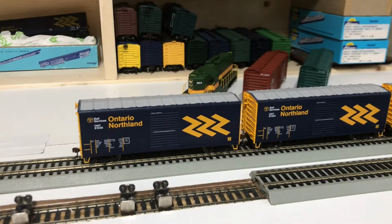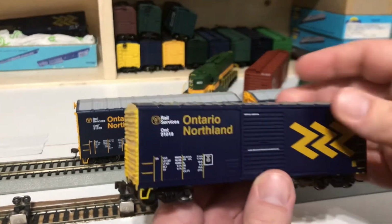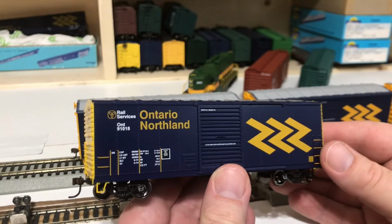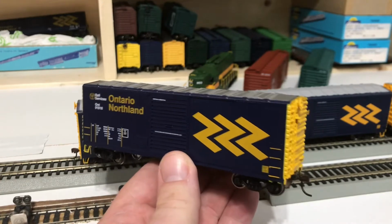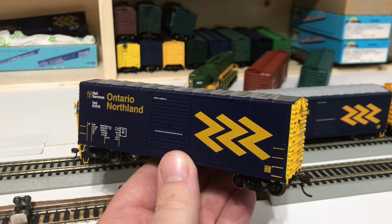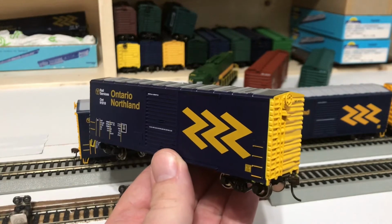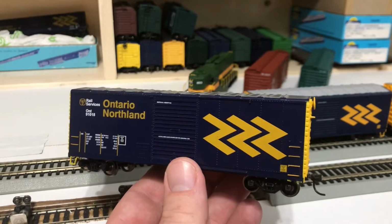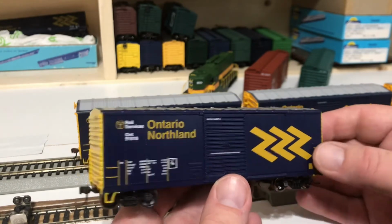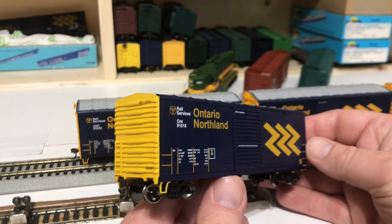I do refer to the fact that these models were a forthcoming release back in episode 27, where I talked about the previous 40-foot boxcar that I already had in my collection, car number 91018. I know that the car I'm still missing from that earlier release is 91035, and that earlier release was from way back in 2008. So it's been an absence of about 12 years since Athearn has produced these cars for the Ontario Northland.